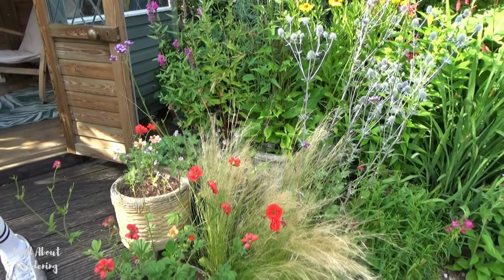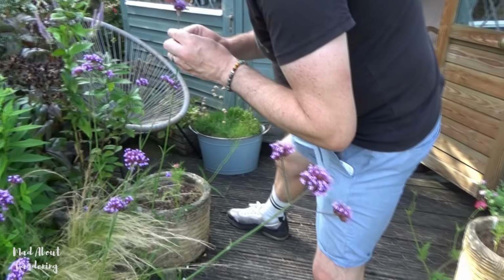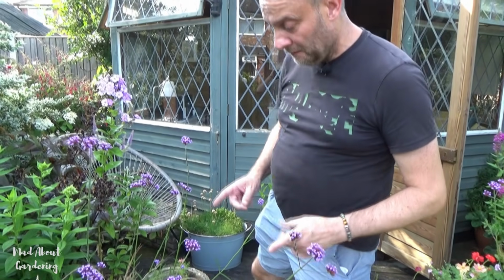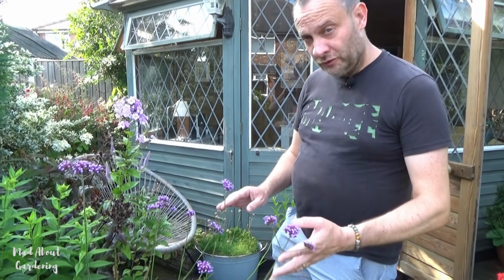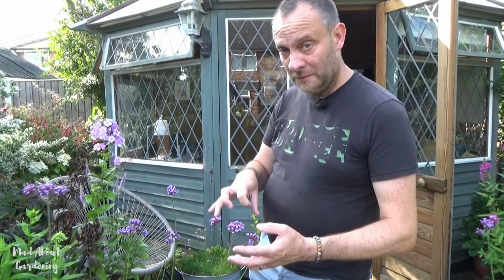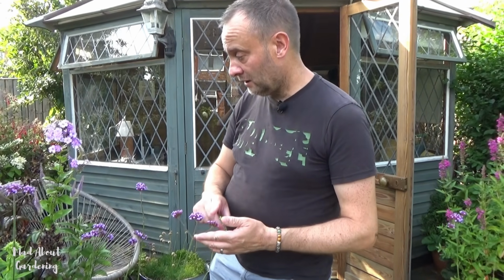Now for Verbena, I like scent in the garden, and it's very delicately scented, a nice scent as well, but it's great for the butterflies. You get the bees on there, yeah, but the butterflies really do love Verbena, so it's a great one to grow for the pollinators. Truly amazing.